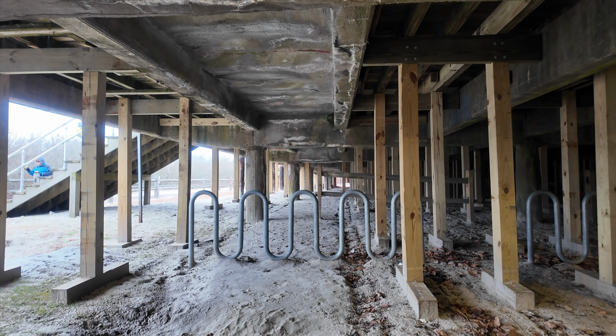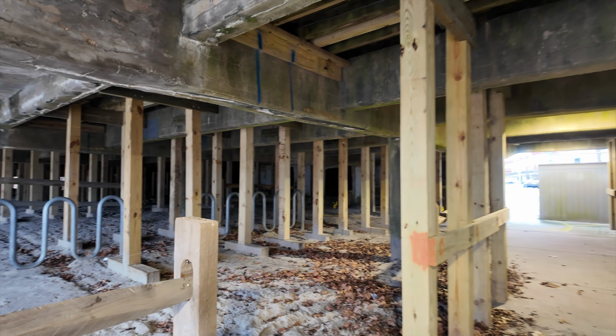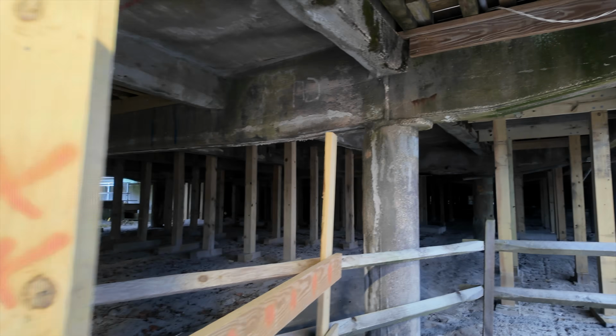But just another example of why North Wildwood needs to take it all the way down, put in pilings, so that way the boardwalk will be good for generations to come.